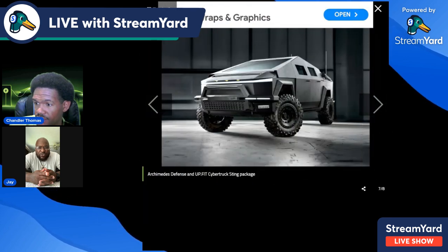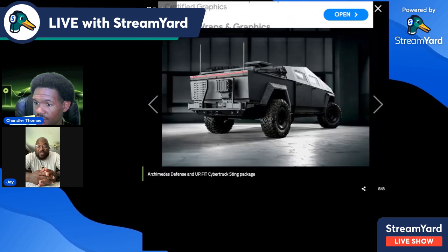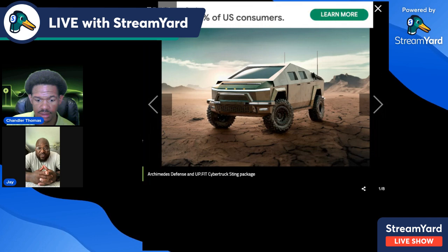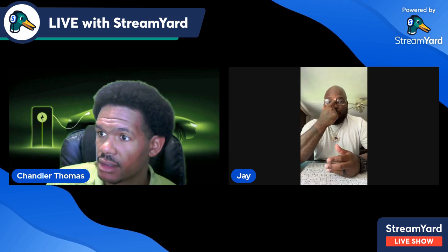Right. It's souped up too. And it looks very heavy. It looks like a heavy duty vehicle. It looks strong. Yeah, I gotta agree, it looks like a dope vehicle. They were saying essentially it can be ordered now.